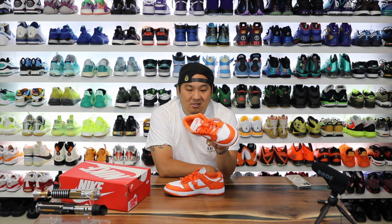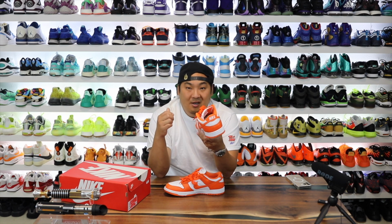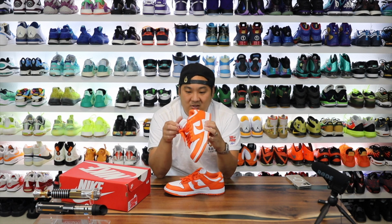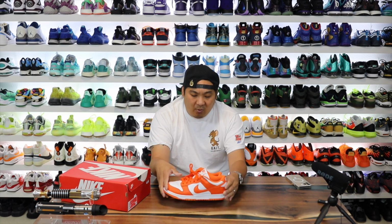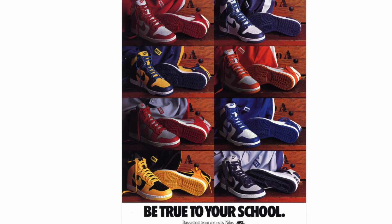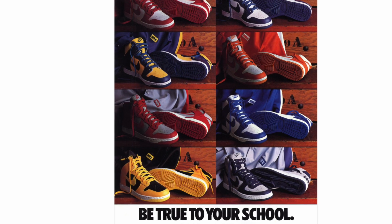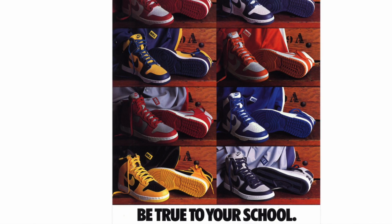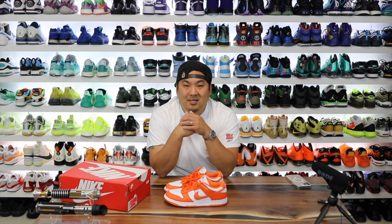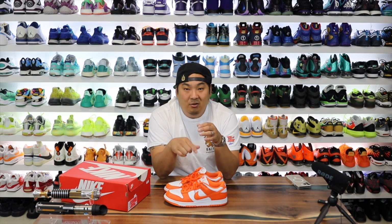So why is this so hyped up when they're not like amazing quality leather? It's not a collaboration. It's not a pair of Nike SBs. It's the original colorway of the Syracuse Dunks in a low top version. But from what I remember, in 1985 they had the Be True to Your School campaign or whatever, of a bunch of different colorways themed for schools. It was a college themed pack, but they're all high tops. So it's crazy that the low top version of this is actually worth way more than the high top. The high top's like $300 or something like that. Maybe that's because it came out this year instead, but the low top version is insane.